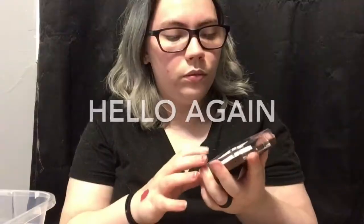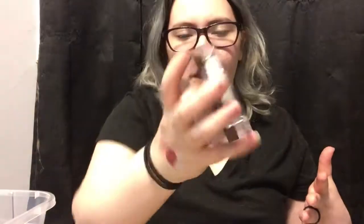Next we have the CoverGirl True Magic Skin Perfector. This is supposed to make your skin matte. I have not used it. I just unboxed it and just shoved a little sponge in there. I don't wear foundation. I can't wear foundation, so this is just gone.